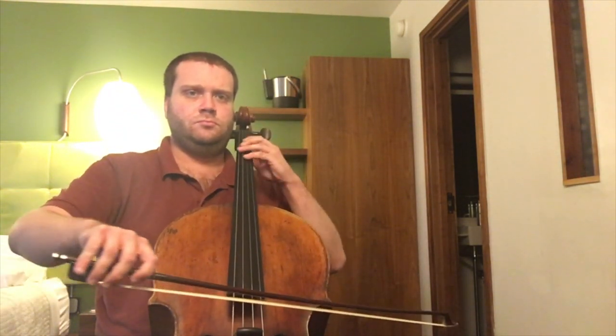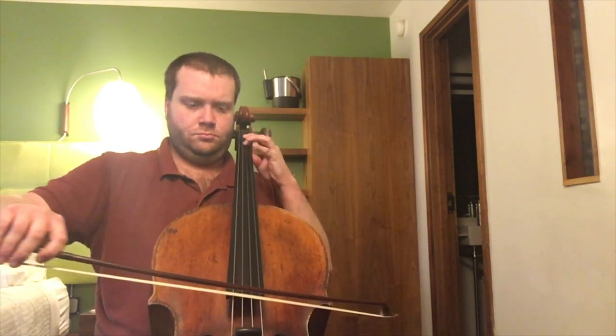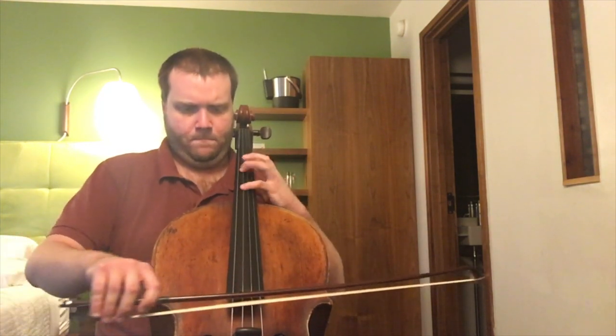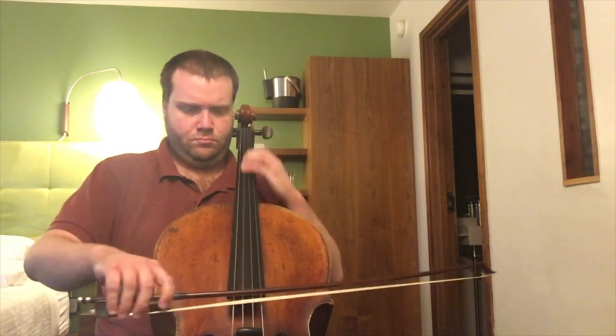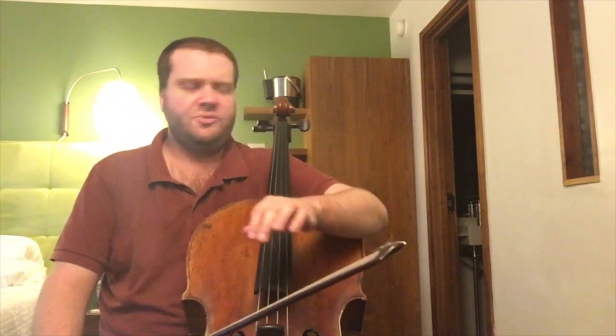Feeling the gentle rotation in the hand for that. A lot of it, of course, is intonation, because the better the intonation, the better the sound is going to ring, and I think that sort of breeds better playing. I'm also going to plan to do some metronome work.